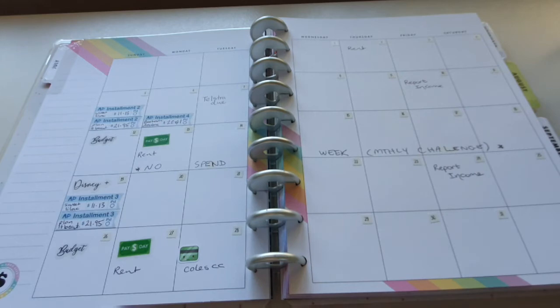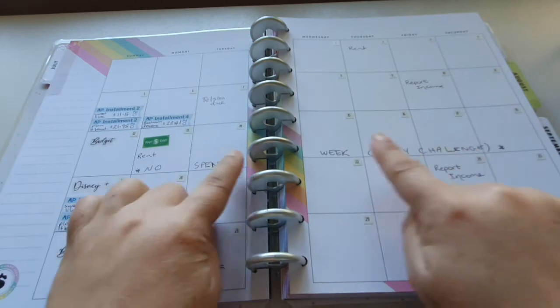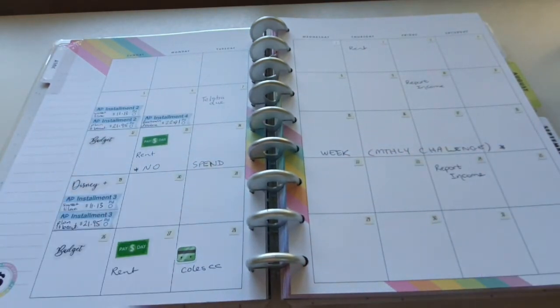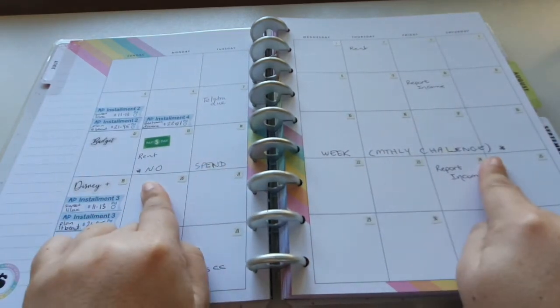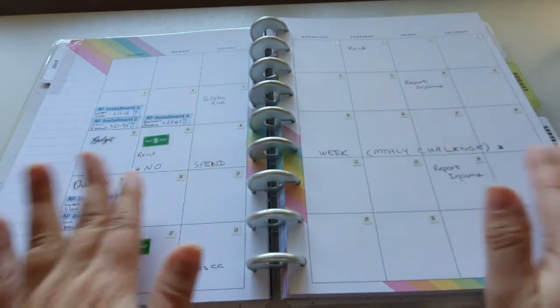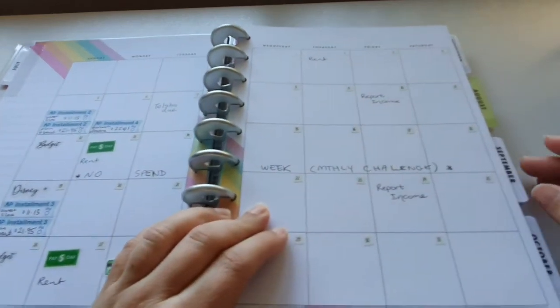I've also put in there the challenge for the month, which is a week of no spend, and I've put it in a certain week so I don't forget to do it. And I've also put that into my 5-ring planner as well, so I know that that week is no spend week, at least this month. And then I'm hoping in August to have longer than a week, so like 2 or 3 weeks, or even the whole month as a no spend.